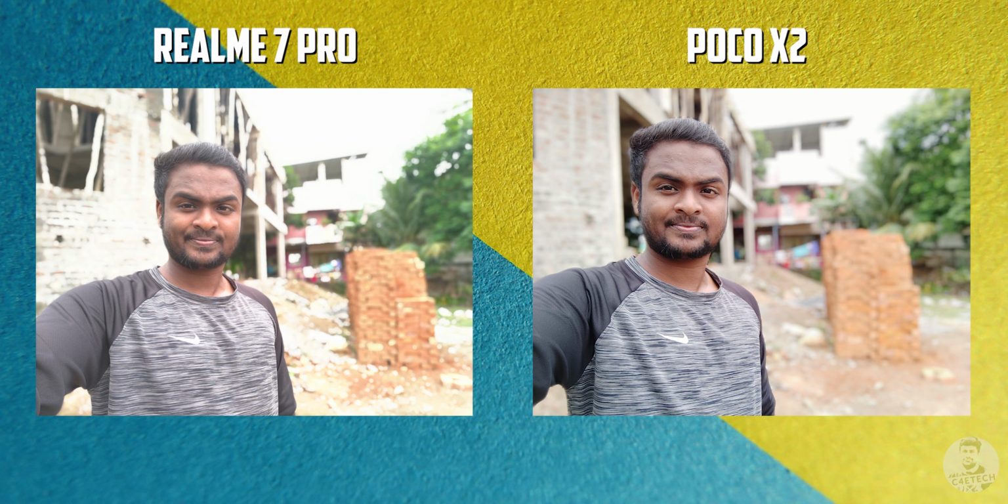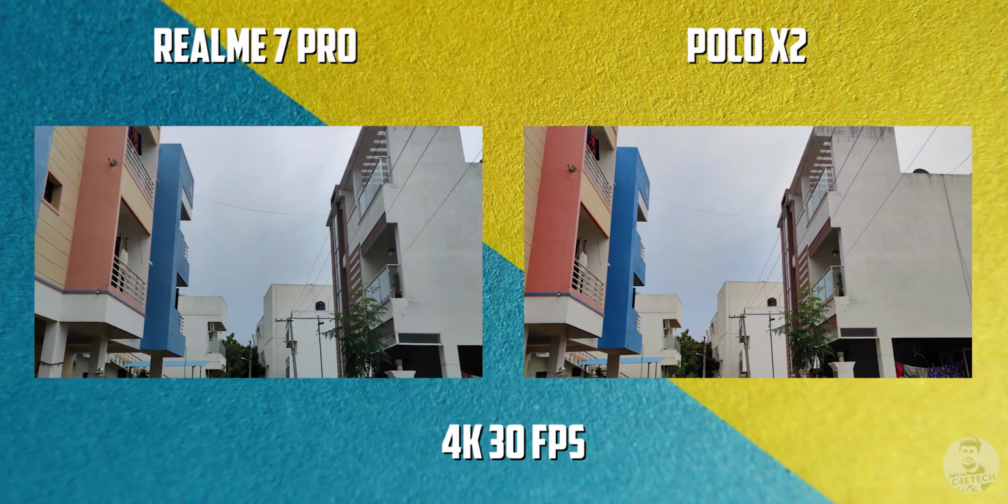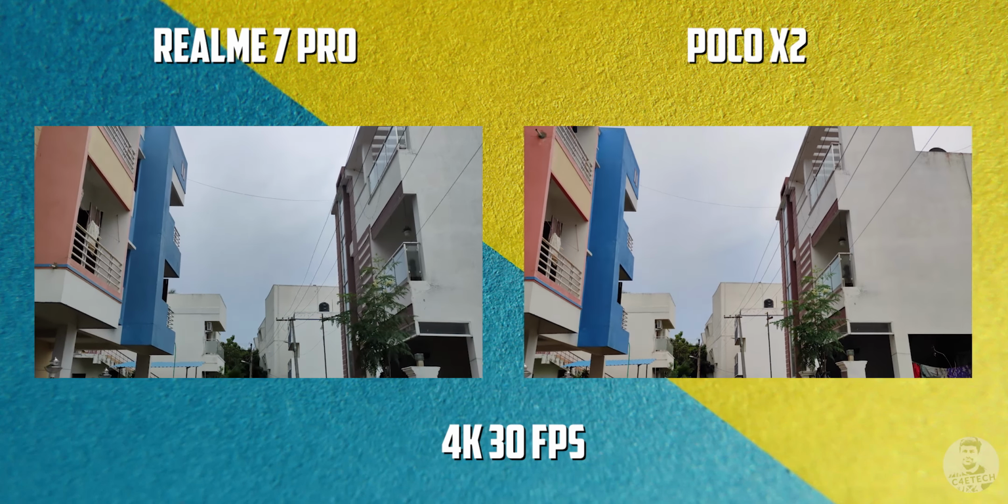What you guys are looking at right now is 4K video shot by these two phones. Sharpness, stability, not so much different. The difference again is with the color temperatures.